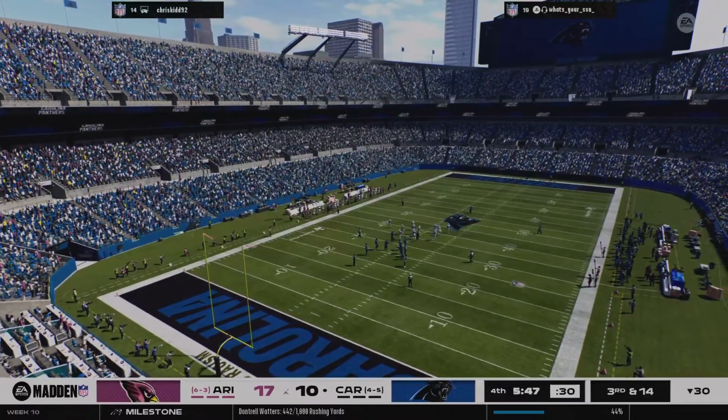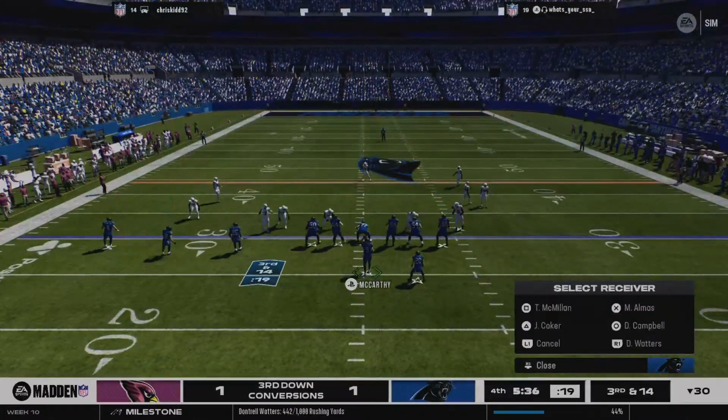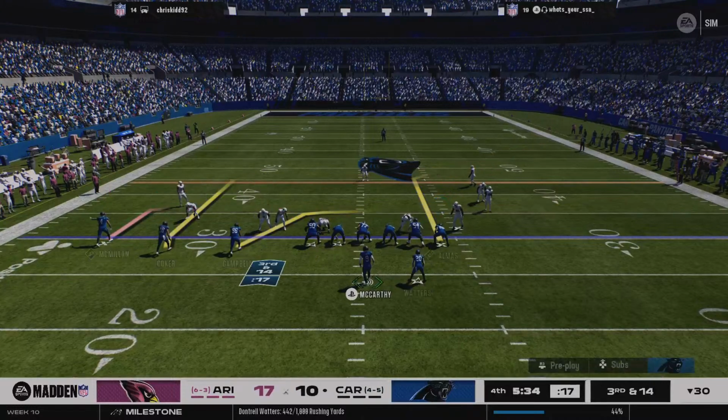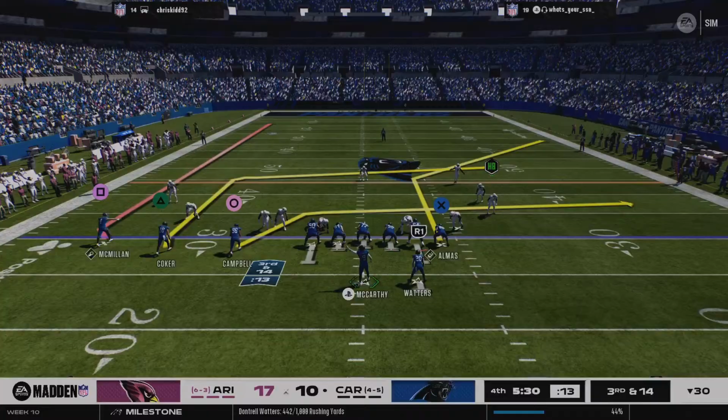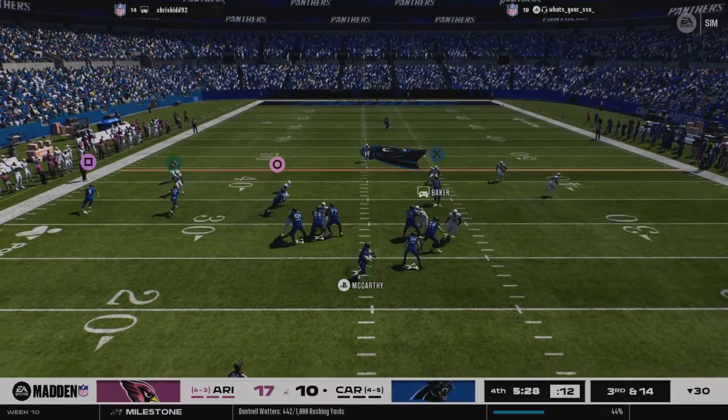Well, this has been the story of the entire game, Mike, is just how well this defense has played, particularly against the run. There has been nowhere to operate for this offense, and it continued here on this last play.